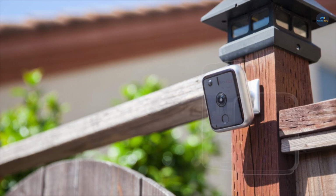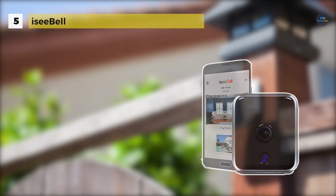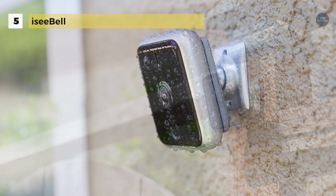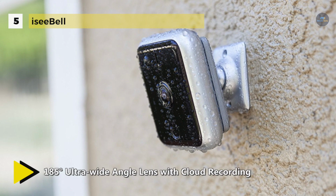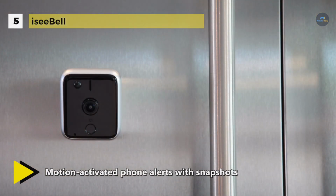The iseeBell video doorbell offers homeowners a revolutionary new way to answer their doorbell and increase home security. It has a motion sensor, which activates the video doorbell to take snapshots and trigger instant mobile alerts when movement is detected. You can speak with anyone at your door via a built-in microphone and speakers. Also, it is equipped with an ultra-wide-angle lens and allows you to monitor large areas.